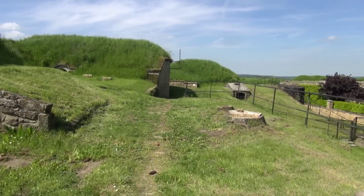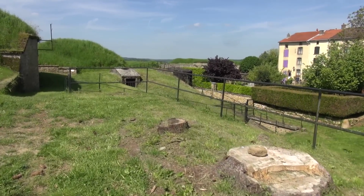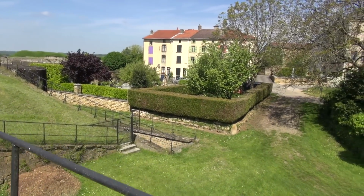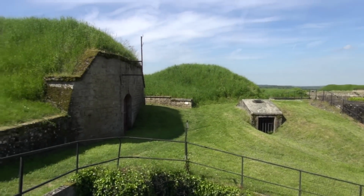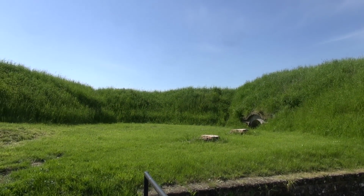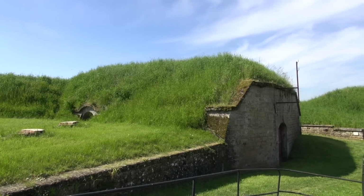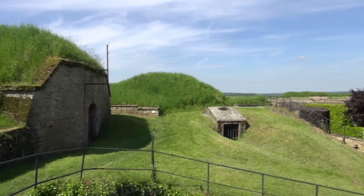Look at the concrete. That is concrete. I know. That is 1889 concreting in preparation for fitting the turrets here. A priority of mine. So this is one of the open artillery positions. Yes. That are interspersed by the magazines. That's a hacksaw casemate. Yeah. Hacksaw casemate for powder on the ramparts themselves.